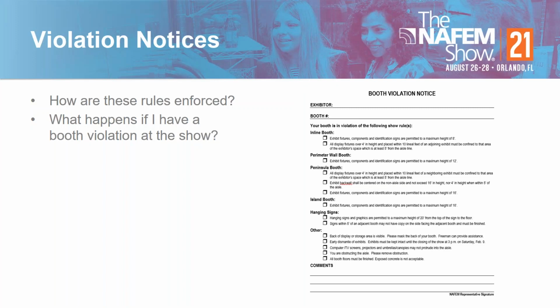We review all violations with exhibitors the morning of show opening on Thursday to confirm if they are okay to accept the violation or plan to fix before the show floor officially opens at 9 a.m., in which case we would remove the violation. If an exhibitor accepts the violation, we have a 3-strike policy.